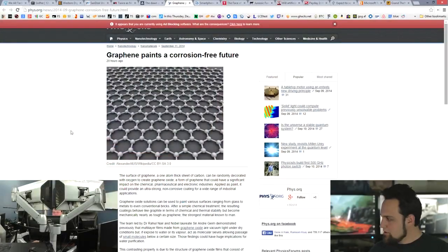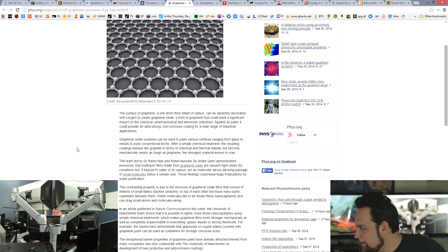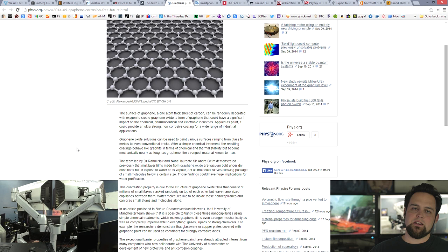Should we talk about graphene? Maybe a little quick mention. More uses for graphene. Of course, graphene is one atom thick. It's a carbon-based thing. But anyway, they're using a layer of graphene to basically seal things. You've got to modify it, because graphene allows water to pass through but catches a lot of other things, so it can be used for filters and that sort of thing. But by modifying it a little bit, it can actually be used to seal things.